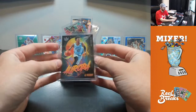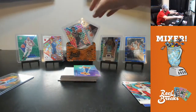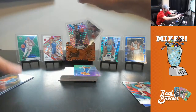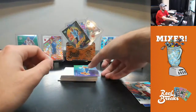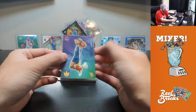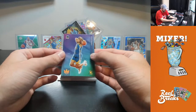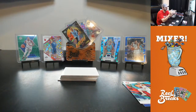That is beautiful. Let's go ahead, let's pull the Revolution base. Stick that Aurora in there. And this is actually a really big card. These level 4 base are super tough to hit. Jordan Poole going to the Warriors and Michigan Jerry.